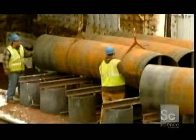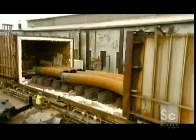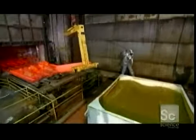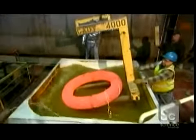Next, the pipes go into a furnace for tempering, a 10-hour reheating and cooling cycle. This relieves stress in the steel that bending created. After tempering, pipes designed to go underwater go through a second quenching. This gives the steel the right properties to withstand deep seawater pressure.